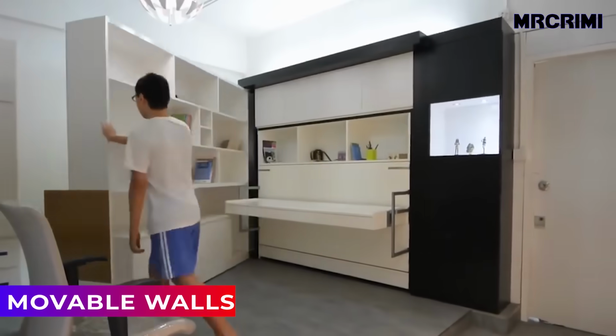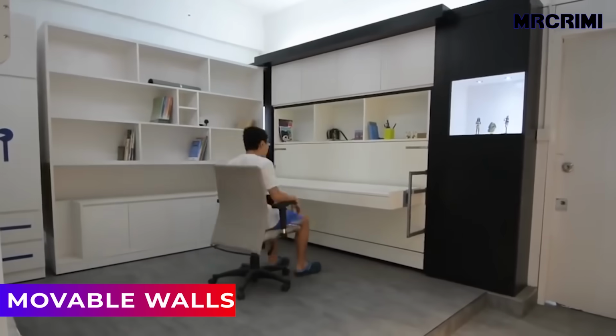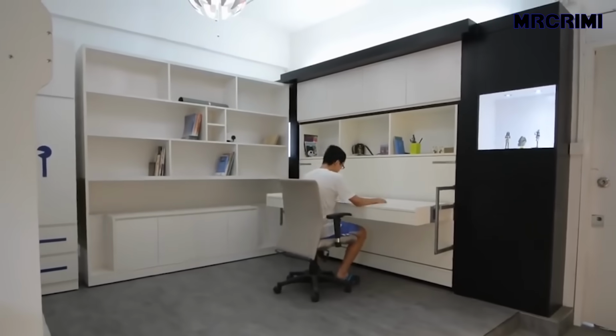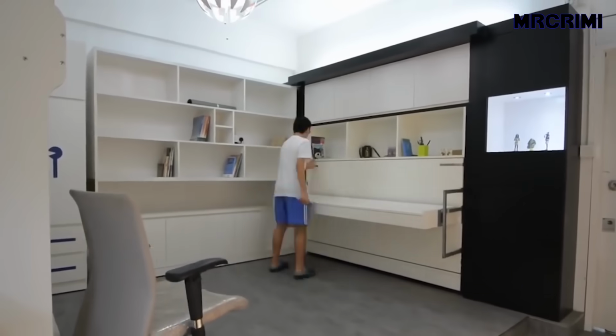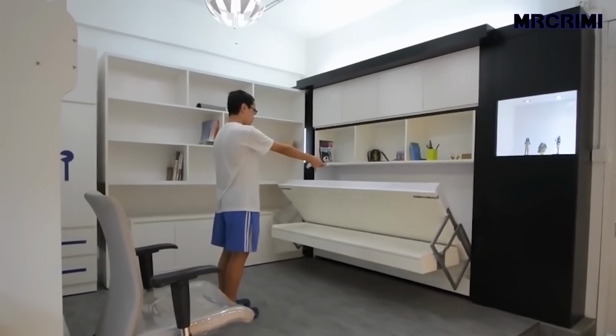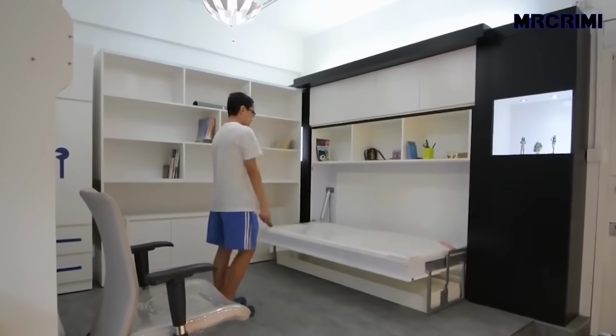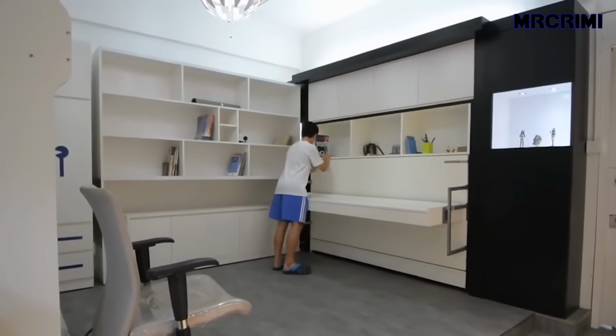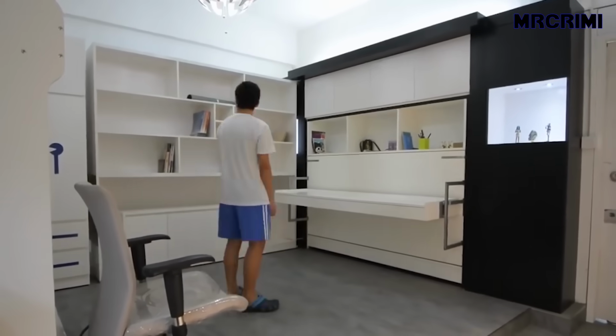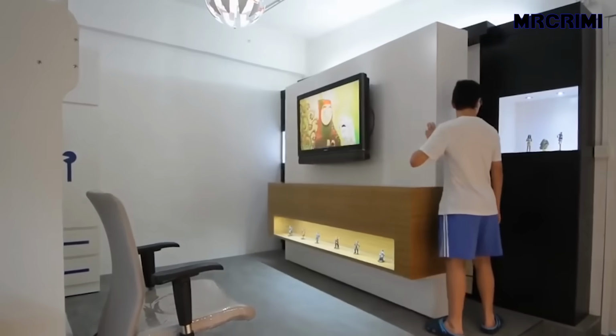From the same company comes another game changer, a system of movable walls that transforms the living room into a study room in an instant. This dynamic setup not only redefines how space is used, but also incorporates a horizontal wall bed, seamlessly hidden until needed. With a simple motion, the bed folds down, adding a comfortable sleeping option to the mix.